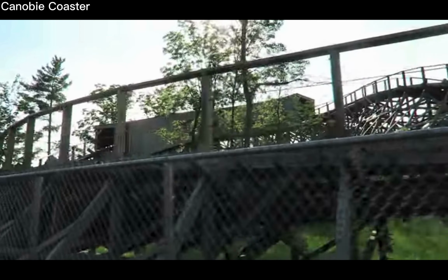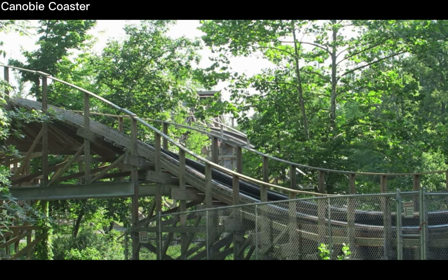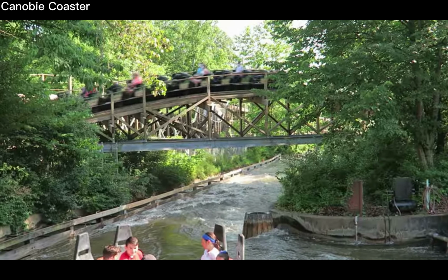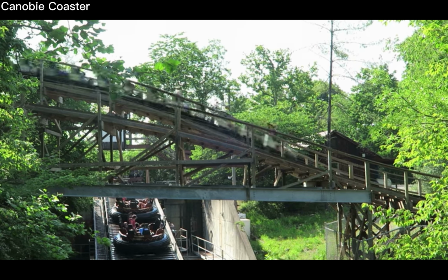I love its pacing, the layout, the theme, and not many crossovers. I've only ridden this coaster like 4 or 5 times. The latest I rode it was last August when I'm recording this. But I have nothing else to say, so that'll finish up today's video of my top 5 favorite wooden roller coasters.